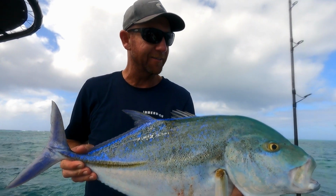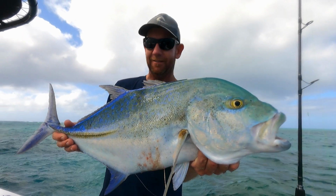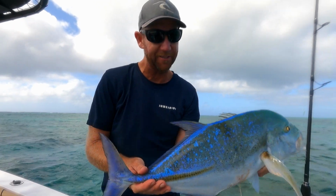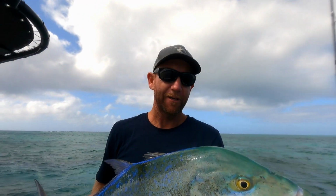Normally you can see these guys. Nailed the stick bait, missed him. I cast quickly back to where it nailed it, and then he jumped straight on, and that's an awesome bluefin. These are so cool to catch. The colors are amazing. I don't know if you can see the blue just popping on that, but unfortunately for these guys, they taste freaking amazing too.